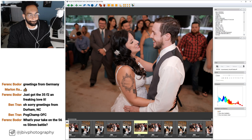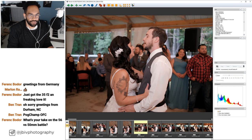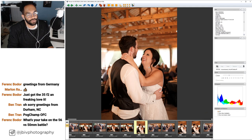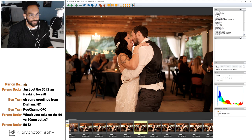What's your take on the 56 versus the 50? I have not used the 50 yet. What's the aperture on the 50? Because I'm sorry, that 56 looks so good. Even the way it captures color is just so good. So I would be surprised, honestly, if the 50 could compare. But I actually haven't looked up much, f2.